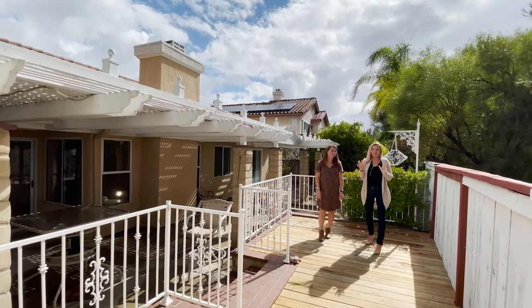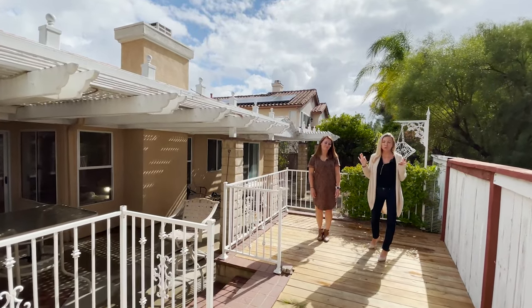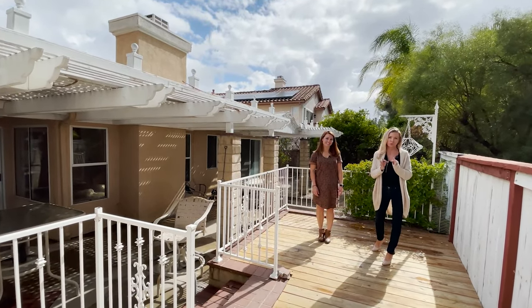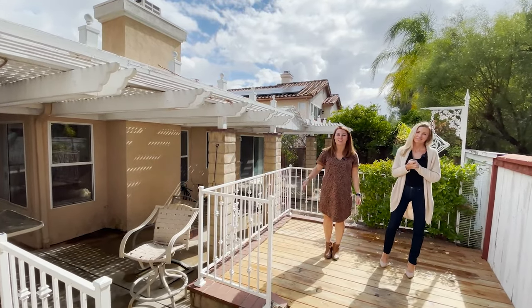Okay, did you notice the freshly painted walls? Just with a few more minor touches and this place is going to shine and be a dream home. We love it. You're gonna love it. Come see it this weekend. We'll be happy to show it to you. Give us a call.